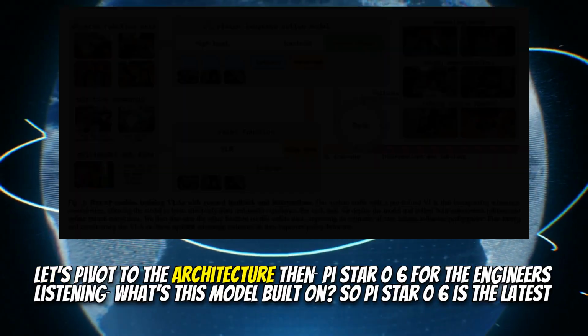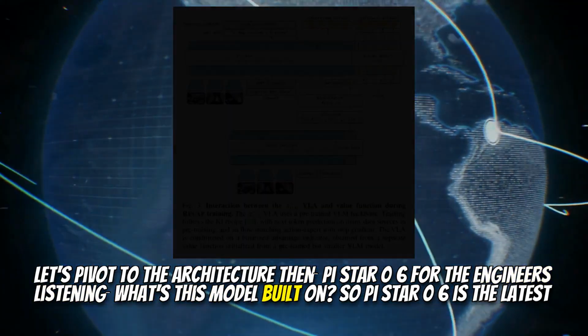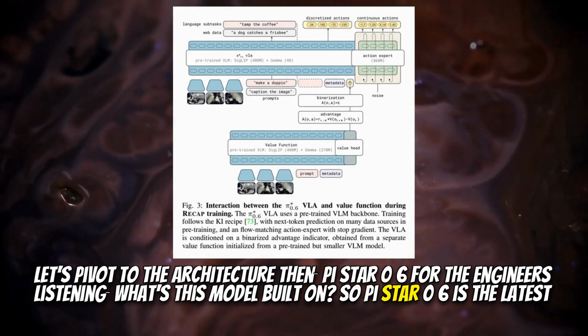Let's pivot to the architecture then, to π0.6. For the engineers listening, what's this model built on? So π0.6 is the latest version.